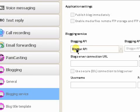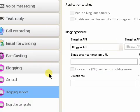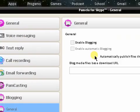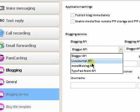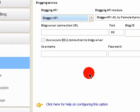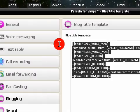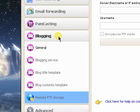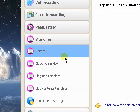Now the Blogger API, let me see what it accepts here. I'm pretty sure they get all the big ones, so let me just enable blogging. And they have the Blogger API, LiveJournal, MetaWeblog, and TypePad. Now I'm pretty sure that's including WordPress, etc. Blog title template, you can mess around with that. And again, they have the remote FTP storage, so that's pretty cool. So they have everything pretty much integrated now.